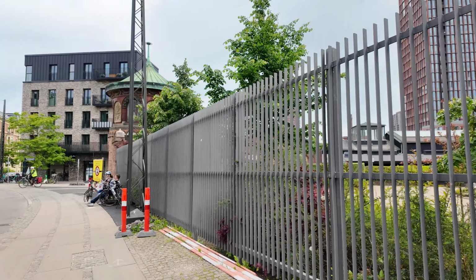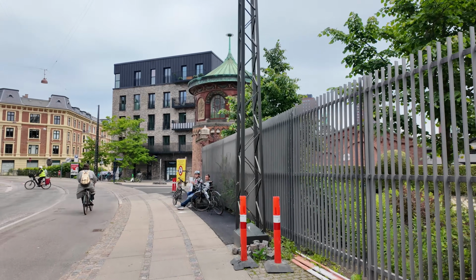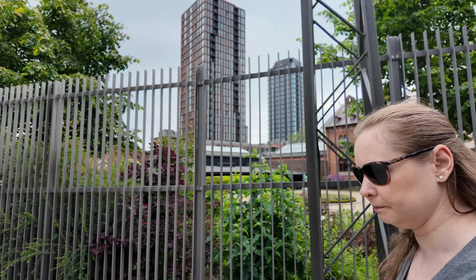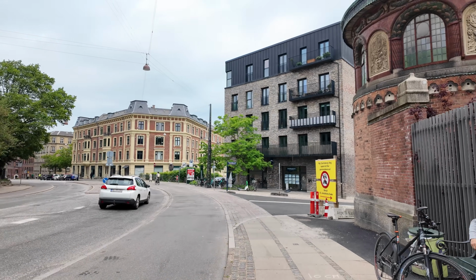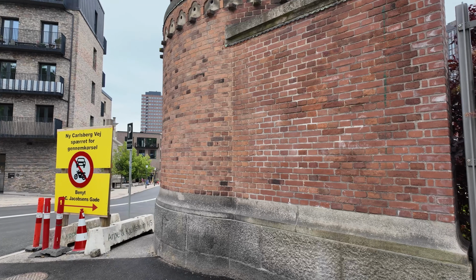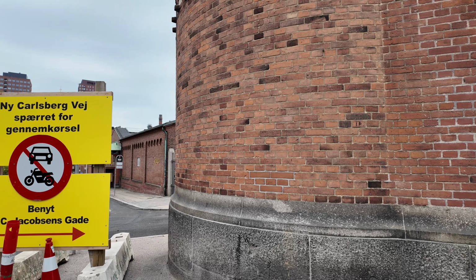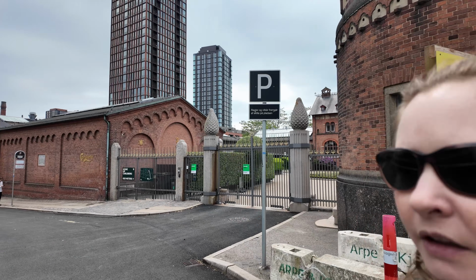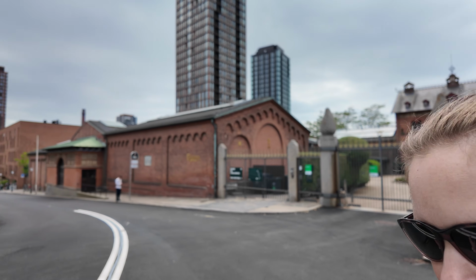I guess you would call it a campus. I'd call it a campus. It's a bunch of buildings on grounds. It's a campus. But you can kind of see we're on the edge of it now. There's a big gate. This is the home of Carlsberg, and it's a massive complex.